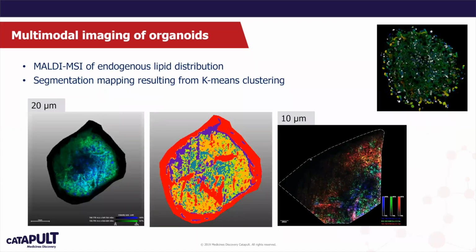To take this further, we've been doing some work on imaging of these organoids, so taking a section through these organoids, mounting them onto a glass slide and performing MALDI imaging. The examples that you can see here are fairly rudimentary at the moment. Here you can see just the distribution of endogenous lipids. And on the left-hand side, you can see in red and green the distribution of two different lipids that are localized clearly in different regions of the tissue.